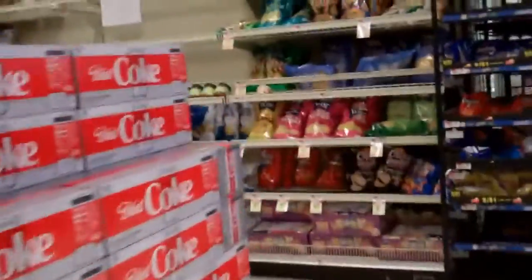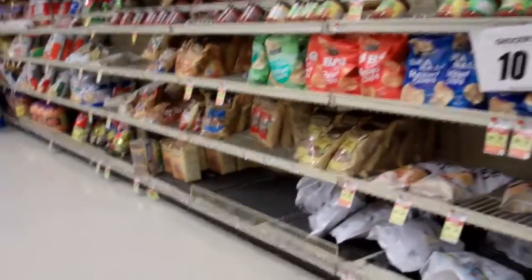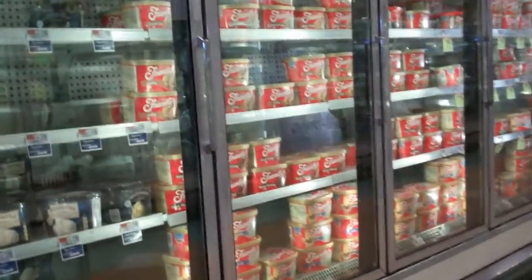Health and beauty, not much disappearing there. And there's not really much more to show except some empty spots in the potato chip aisle. Especially the salsa. This was a tough aisle to get because it was actually pretty crowded in spite of the view that you saw just a while ago.